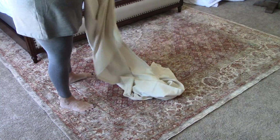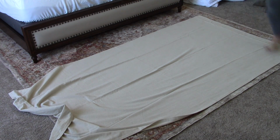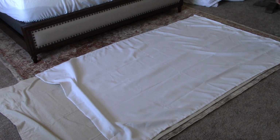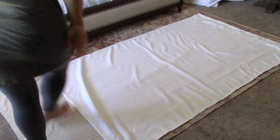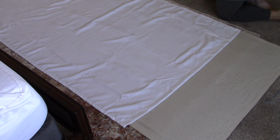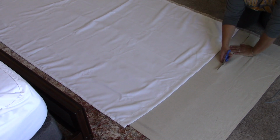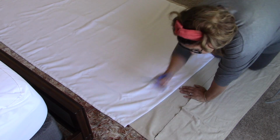Okay, first thing we're going to do is get the curtains taken care of. I'm going to lay out the one that needs to be cut, and lay the curtains that I had hanging and my pattern curtain on top, and use that as a template to cut them down to size. After getting this cut to size, I'm going to use the white curtain as my guide, even though you see me pull it away.